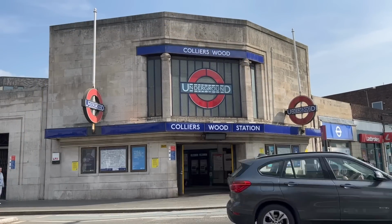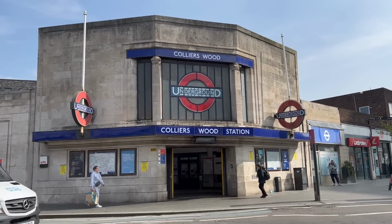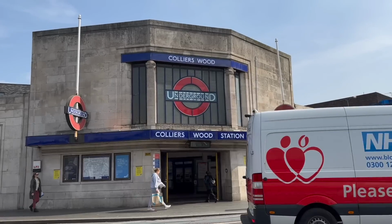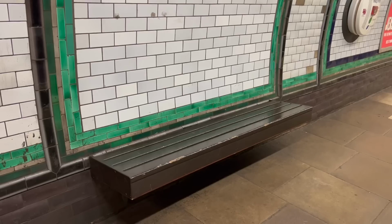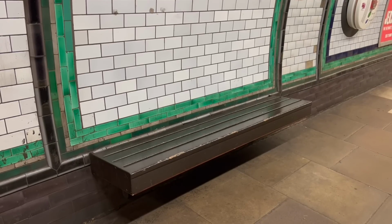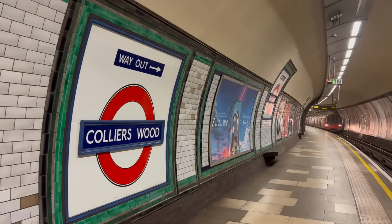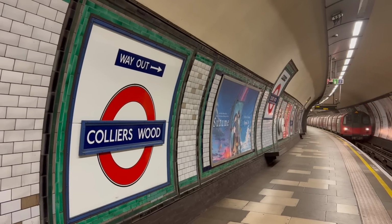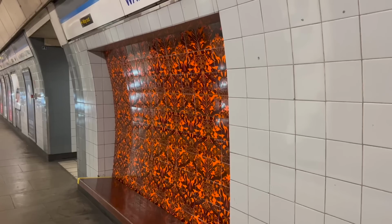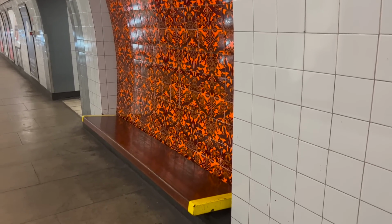From the 20s onwards, the Underground started using a modernist approach to design. That meant that things should be simple, functional, and aesthetically pleasing. Here at Collier's Wood, you can see how these benches have evolved from the sort of thing we saw at Baker Street. It's a wooden seat, very solid, with the wall as the back. This basic concept seems to have been favoured for quite a while. You can see it on the Victoria Line, which came 40 years after Collier's Wood.